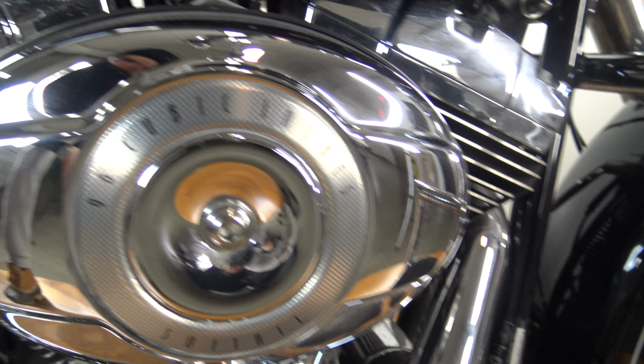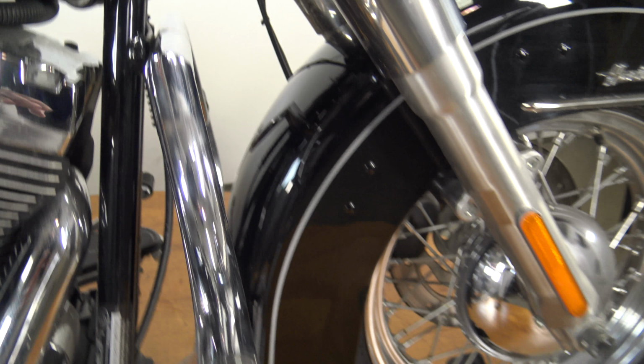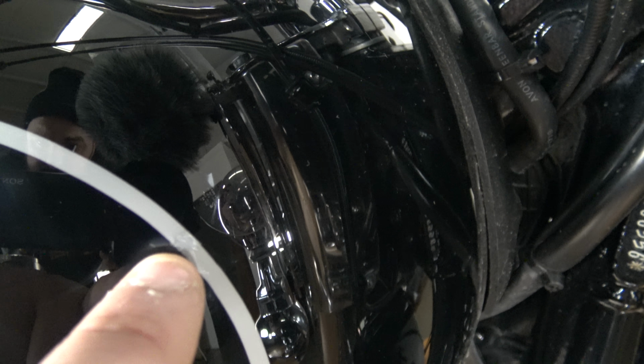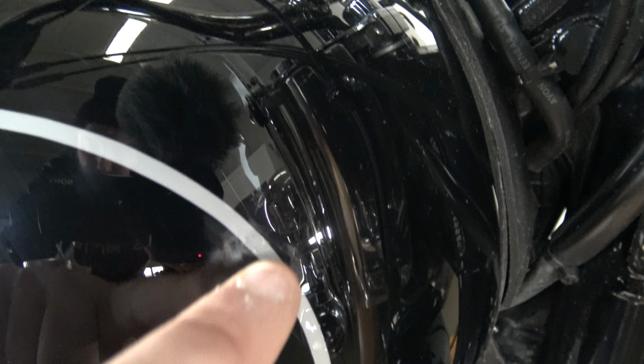I'm a huge fan of these Heritages. I think they run so good. They're so smooth. I think they're a great ride. I'm a taller guy, and I still have no problem with them. There's a chip right there, and it looks like he touched it up with paint. It was right on the pinstripe there, and he touch-up painted it, if you can see that.